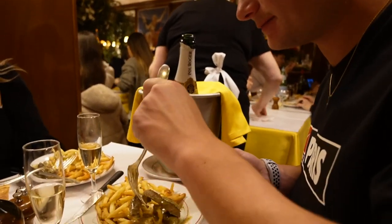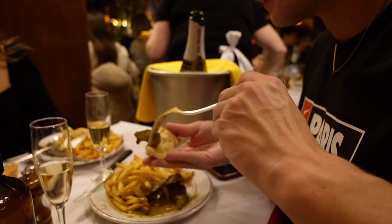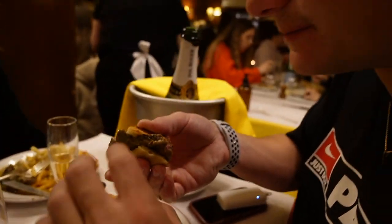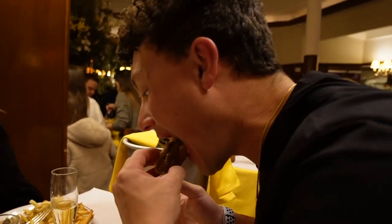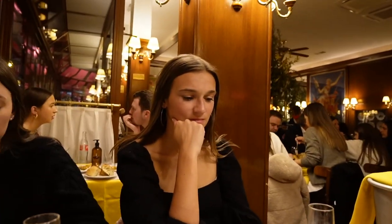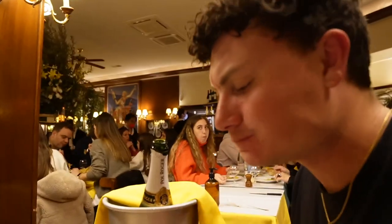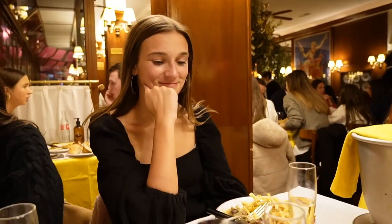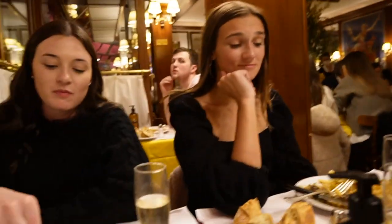Cam's review of the steak sandwich. Here we go. Oh, wow. Looks unreal. Oh, wow. Chef's kiss. What do you guys think of the restaurant so far? So good. I think it's my new favorite restaurant. If you're a follower of Cam's Travels, you have to come here.